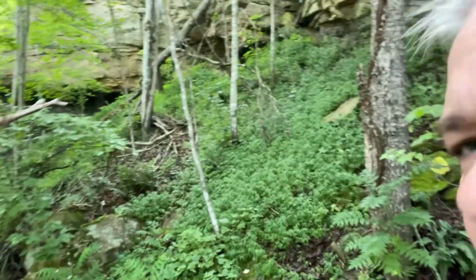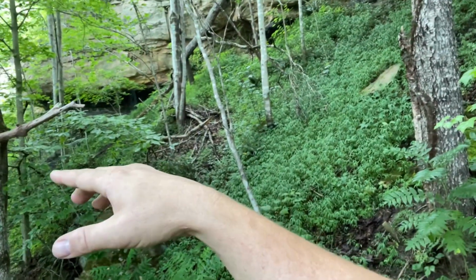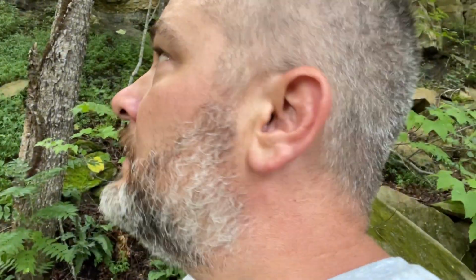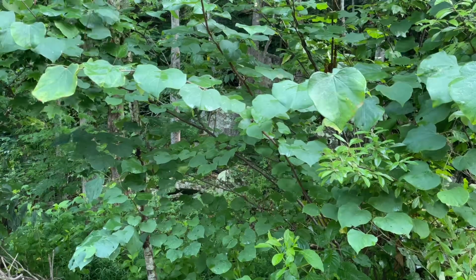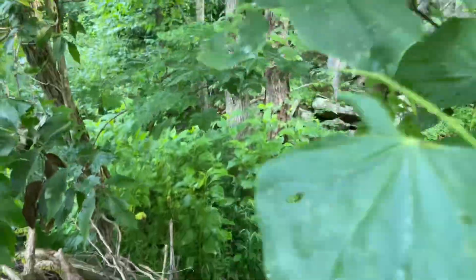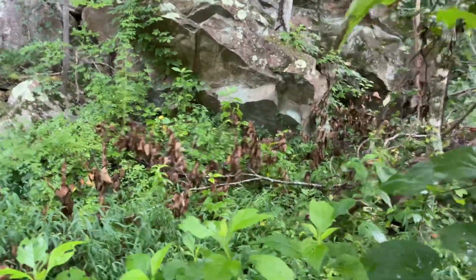Now, this area here, the further you go out this way, the more you come into the same type of deal, high wall behind you and these cool looking rocks that have fallen off as you go. So that's what we're going to do today. We're going to head out that way and see what else we can find. So off we go into the jungle. Maybe not quite jungle, but for Eastern Kentucky, it's pretty close.